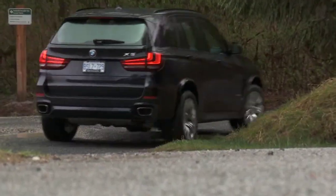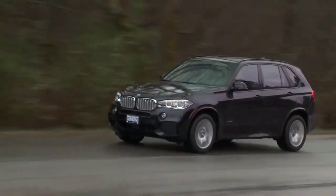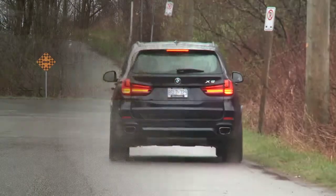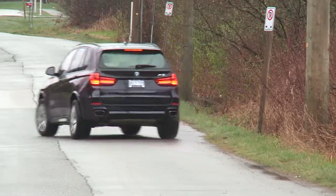Even in the most relaxed setting, this V8 engine is always up for a quick passing maneuver. Yes, it's a blast to drive, but 445 horsepower is a lot. For gasoline buyers, the 3-liter 6-cylinder turbo engine will be more practical. It has 300 horsepower and 300 pound-feet of torque. The xDrive 35 can go from 0 to 100 kilometers in just 6.6 seconds. Now, that's not bad for a 6-cylinder.